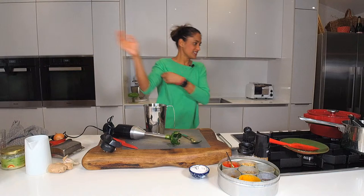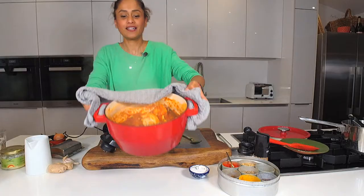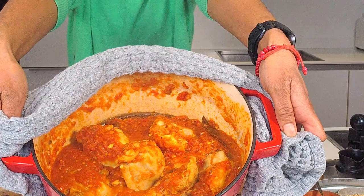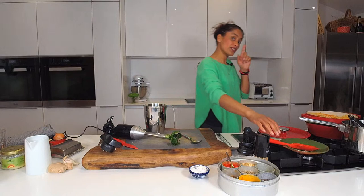Right, I'm going to look at my chicken. Oh, look. I'm not going to stir it this time. I'm just going to show you exactly what it looks like and show you how much liquid. You see? Look at all the juice. Oh, hang on, that's my tea towel's gone in there. Look at all that juice, and that's all come from everything we've put in there. We've added nothing to that, so use that.